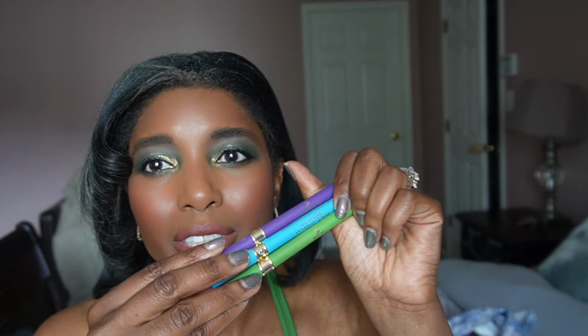I bought it in 3 shades. I think I initially started with 2 and then bought a 3rd one later afterwards. But I have green, blue, purple. The shades, I will tell you, go by number: 04, 05, and 06. They have a lot of different colors.